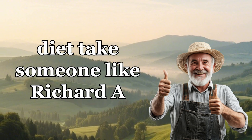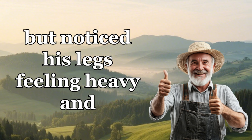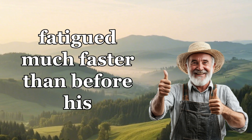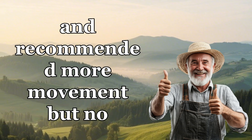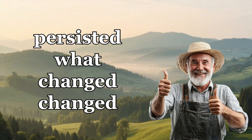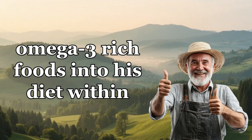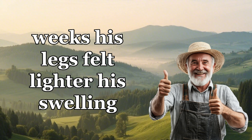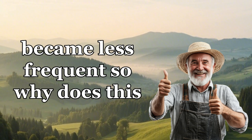Take someone like Richard, a 74-year-old who enjoyed his daily walks, but noticed his legs feeling heavy and fatigued much faster than before. His doctor told him he had poor circulation and recommended more movement, but no matter how much he exercised, the problem persisted. What changed everything for him? Incorporating more omega-3 rich foods into his diet. Within weeks, his legs felt lighter, his swelling decreased, and even his foot cramps became less frequent.